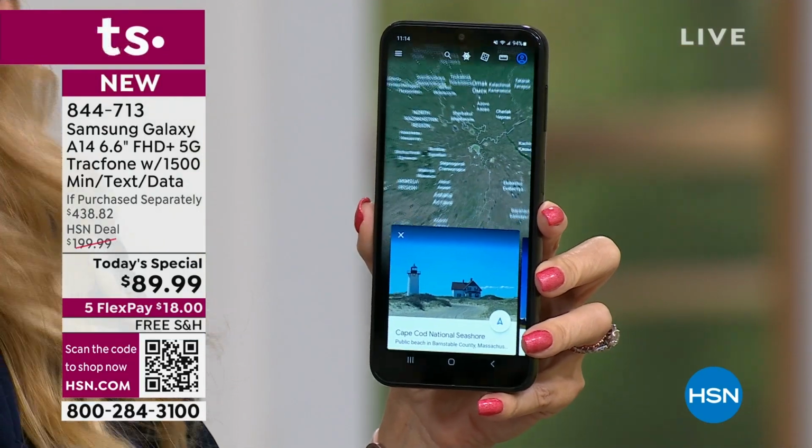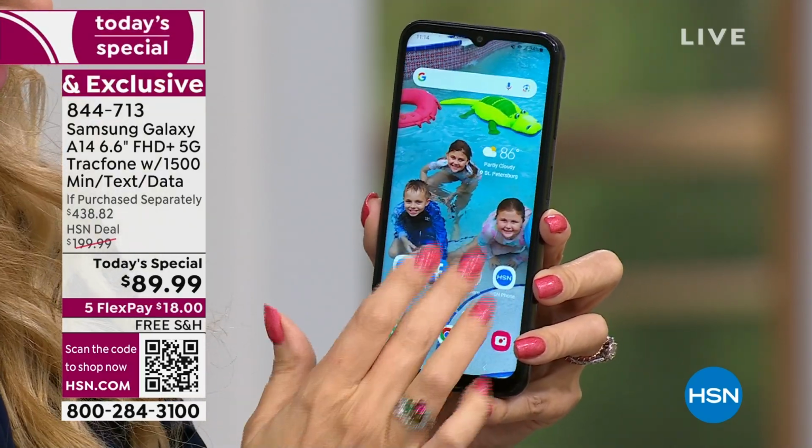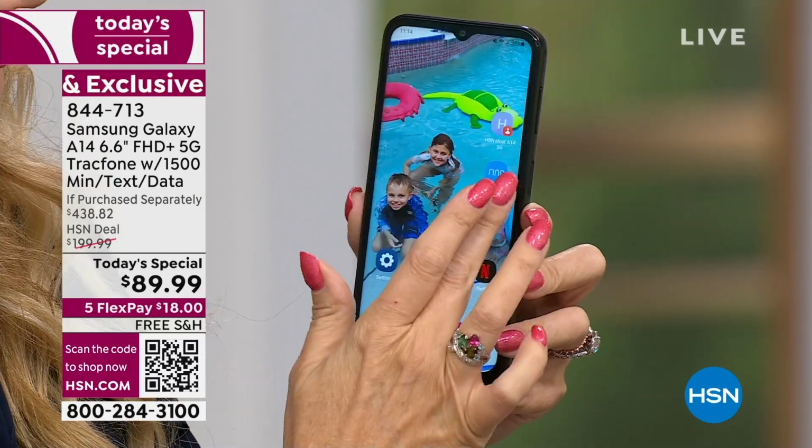You remember the days when we'd buy a phone and you had to get a new phone because it said your memory was full, right? Unless you delete videos and pictures. Exactly. And nobody wants to delete pictures of their family, right? Nobody wants to do that. So you don't have to do that with this.